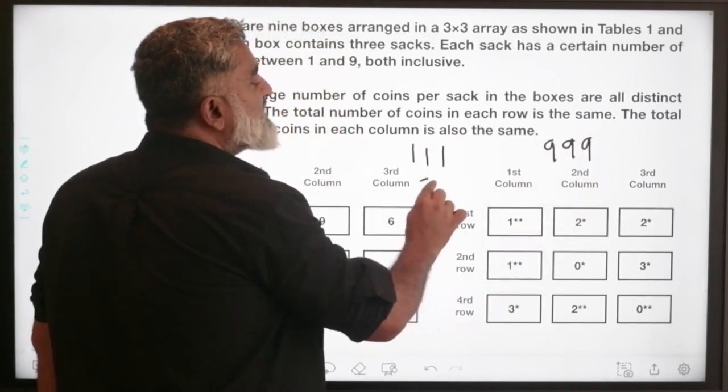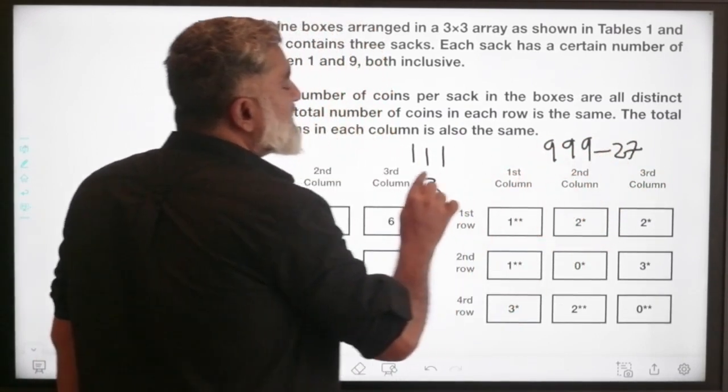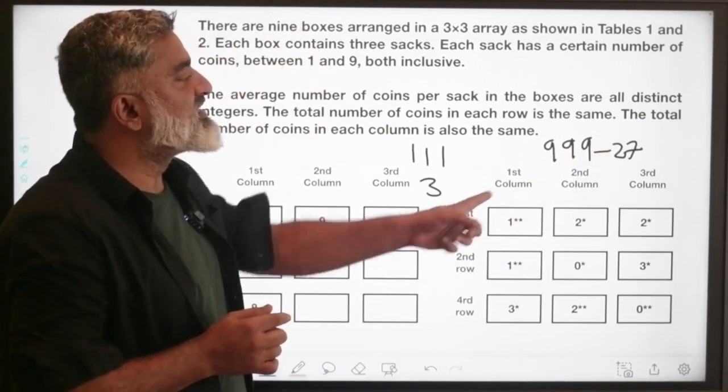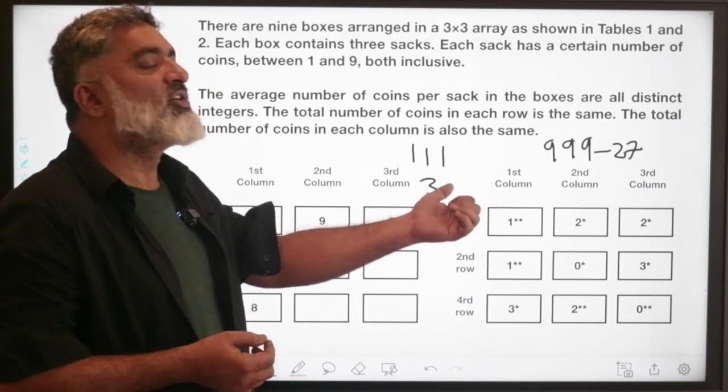The total here is going to be 3. The total here is going to be 27. This is a multiple of 3. This is a multiple of 3. This is my lowest limit. This is my highest limit. In between this story, any other multiple of 3 will also work.